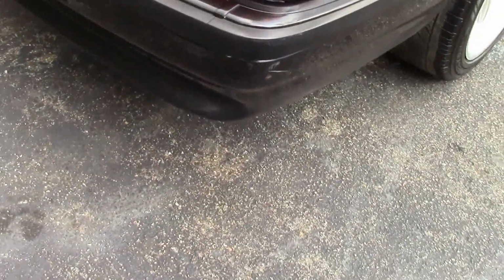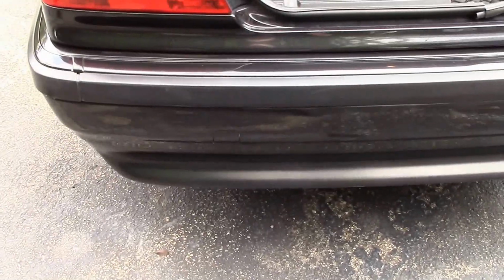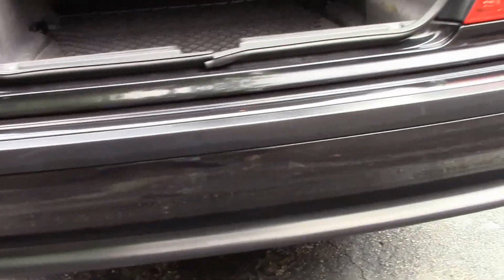Your bumper's got a couple little scrapes on there, but I'll tell you what, I've seen tons and tons of cars a lot worse than this, with a lot less mileage and a lot newer. So somebody actually took care of this car. All right, here's underneath. Naturally, of course, it has dual exhaust, as you would expect from a performance sedan. Nice, huge trunk. I mean, this thing is crazy big.